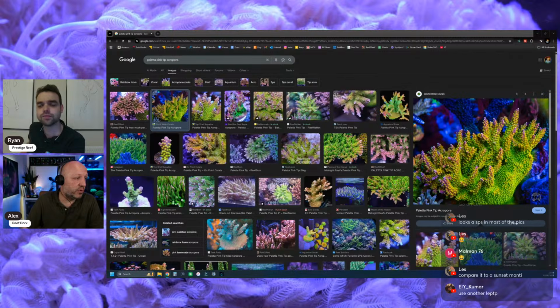Maybe. I bought one that was a Rainbow Loom, and it looked identical. In fact, I bought a Rainbow Loom and a Palette pink tip, and I put them next to each other. I genuinely couldn't tell you which is which. Whatever. Rainbow Loom, Palette pink tip. That coral currently on the screen, that Worldwide Coral Sellers Palette pink tip, was one of my favorites. Probably nicer than my Strawberry Shortcake, to be honest. This wouldn't have been the coral I was going to go for, but it is on my list, which is a Walt Disney Tenuis.